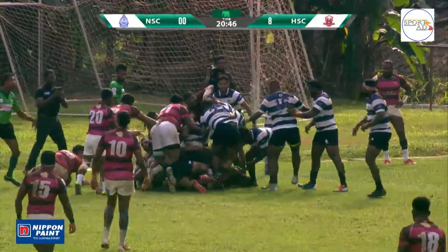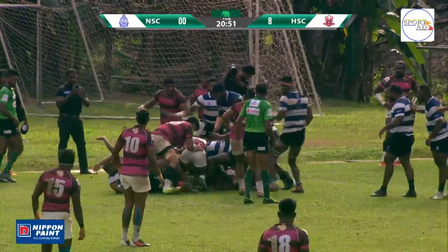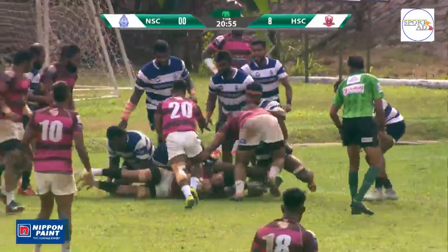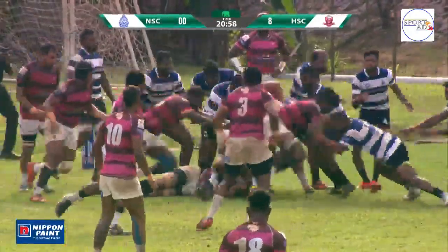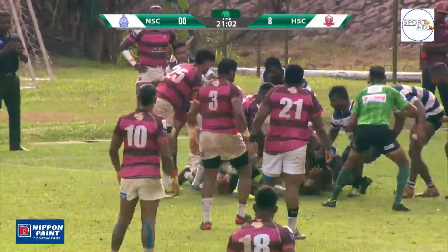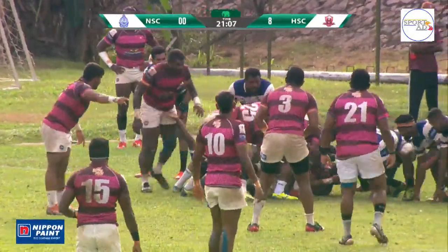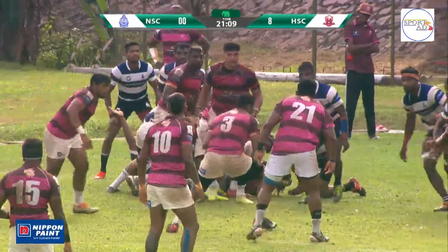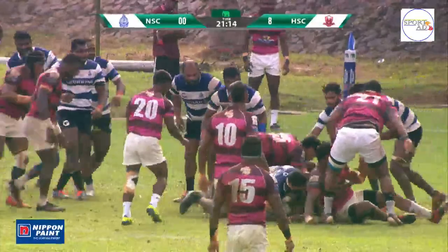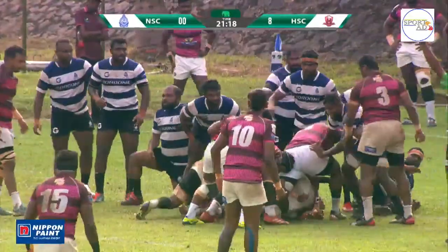Pretty clean maul, but this time brought down by Navy players. Havelock with the ball. Not quite clear with it. Oh yes, Havelock with the ball. Nizran trying to drive the ball in. That's Nivanka. Havelock's number 25 trying to drive in the ball. Azmir Fajurin, has he scored? No, he hasn't. Yet the ball is available.